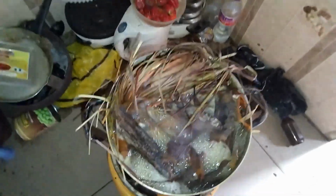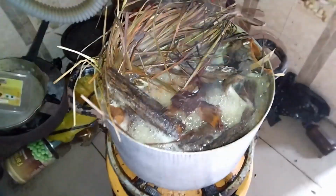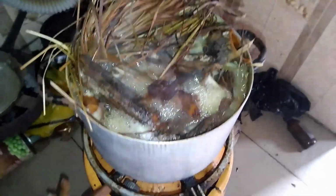All right, I think it's time for me to reduce the flame. Let me reduce the flame. The control is very hot. Oh God, the control is very hot.